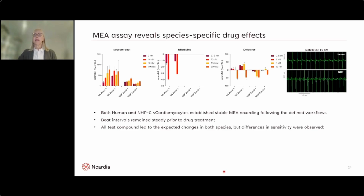When comparing the MEA data for the two batches of NHP cardiomyocytes and two batches of human cardiomyocytes, we observed some interesting differences. In isoproterenol treatment, which is a selective beta-adrenergic agonist, and which you can see on the left graph here in the upper panel of the slide, we could see the dose-dependent increase in the beat rate in both species. But what you can also very easily see in this graph is that the magnitude of the effect was very different, with the NHP showing less increase than the human cells.